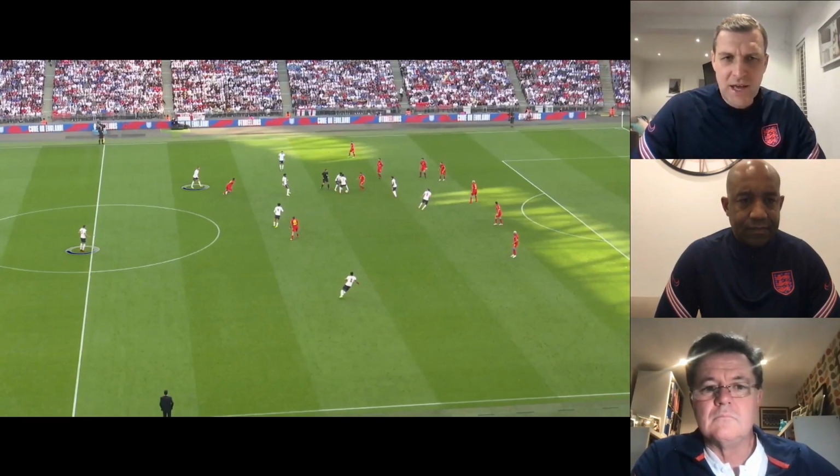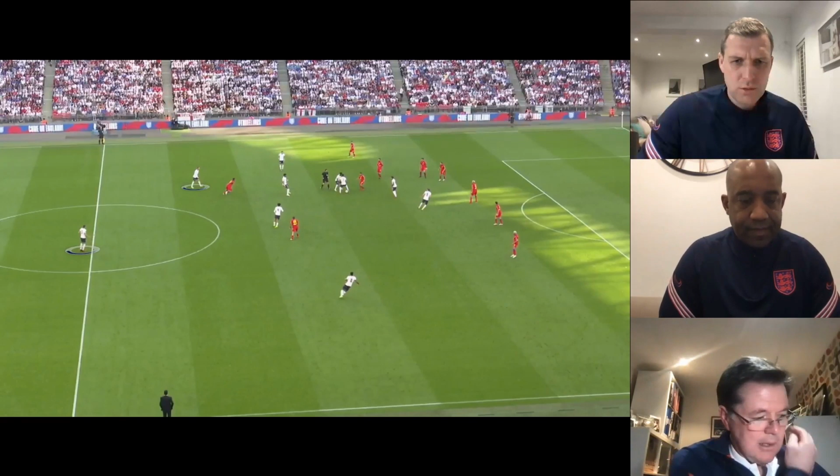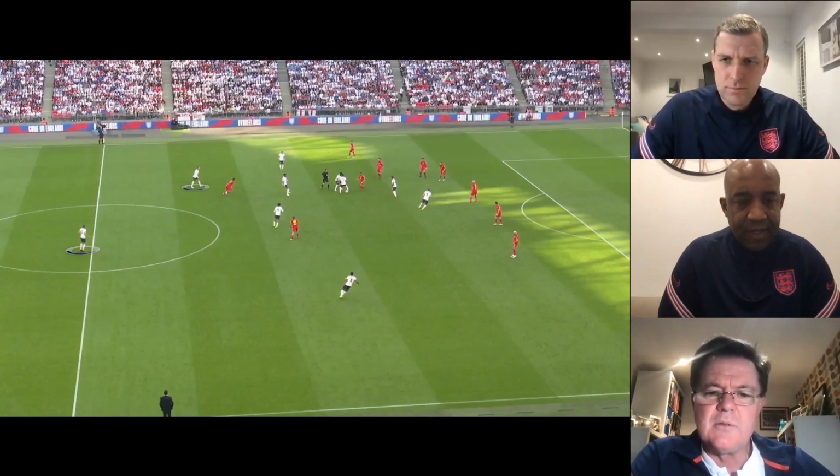If Tyrone Mings gets that wrong, he gets rolled, but he steps round. I think it's Jordan Henderson. They cover him behind. Yeah, Warren, I was going to say, what skills and capabilities do defenders need to play with this tactic? What are your thoughts around that?